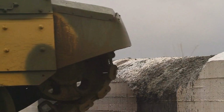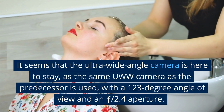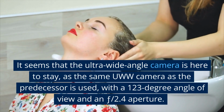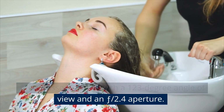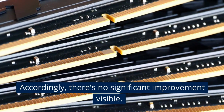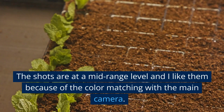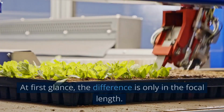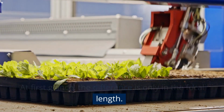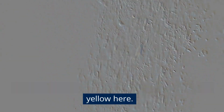Ultra-wide-angle camera. It seems that the ultra-wide-angle camera is here to stay, as the same UWW camera as the predecessor is used, with a 123-degree angle of view and an f/2.4 aperture. Accordingly, there's no significant improvement visible. The shots are at a mid-range level and I like them because of the color matching with the main camera. At first glance, the difference is only in the focal length. It's fitting that the white balance is also slightly too yellow here.